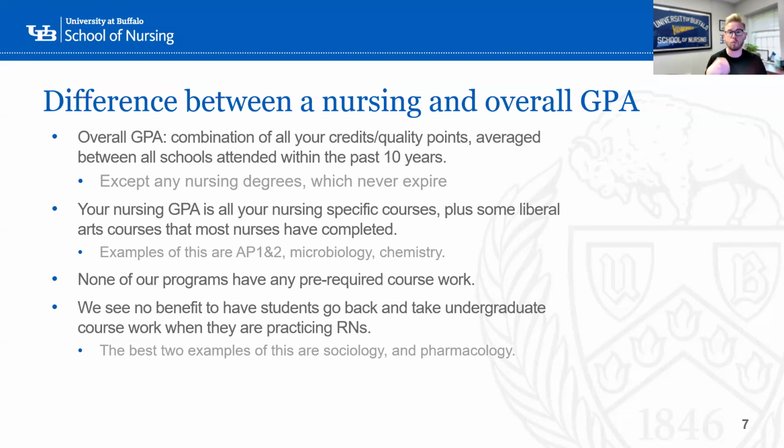The reason for that is that we take a comprehensive look at your entire application, and we see absolutely no benefit of making students go back and take an undergraduate course when they've been practicing as an RN. The best 2 examples of this are sociology and pharmacology. Most nursing programs require that you take a Sociology 101 course. However, some don't. I don't think that you'd be able to find any CRNA in the world that would argue you can't be a CRNA because you didn't take a Sociology 101 course.